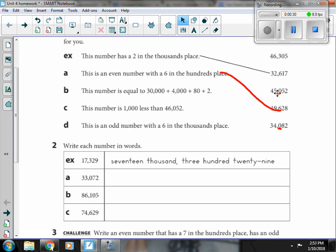19,620. The next one says this number is equal to 30,000 plus 4,000 plus 80 plus 2. So I can look at it a couple different ways. I can start at the 10,000s place or the ones place. I'm going to start at the 10,000s place. I need a 3. That one has a 4. There's a 3, but that one's already done. A 4, a 1, and a 3. So just to check, I have 30,000 plus 4,000, no hundreds, plus 80 plus 2. So it must be that one.